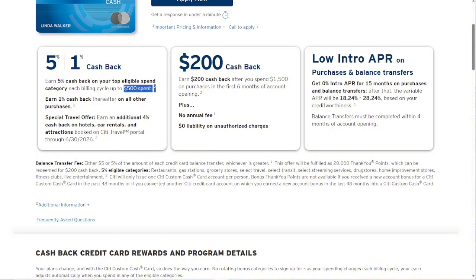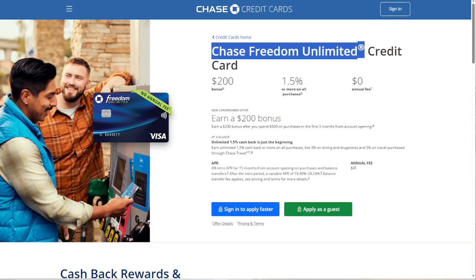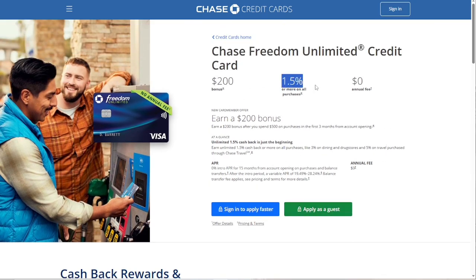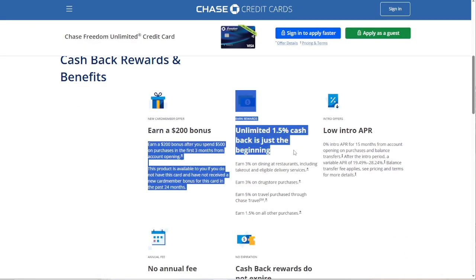Next up is the Chase Freedom Unlimited, a great all-around card for earning rewards on bills. It has 1.5% unlimited cashback on all purchases, including utilities. It also has 0% APR for the first 15 months, and it has bonus rewards on dining and travel. You might be asking, what is the downside? It doesn't have specific bonus categories for utilities, but the flat rate cashback is great for all expenses.